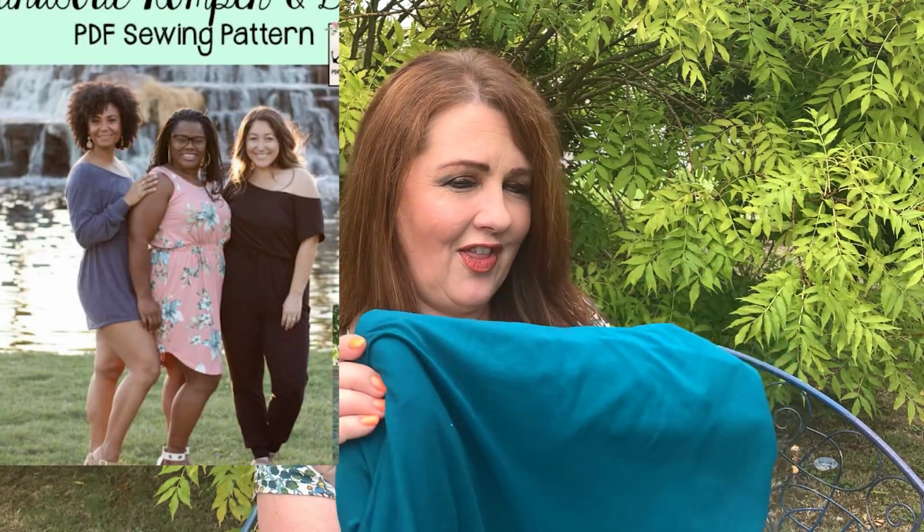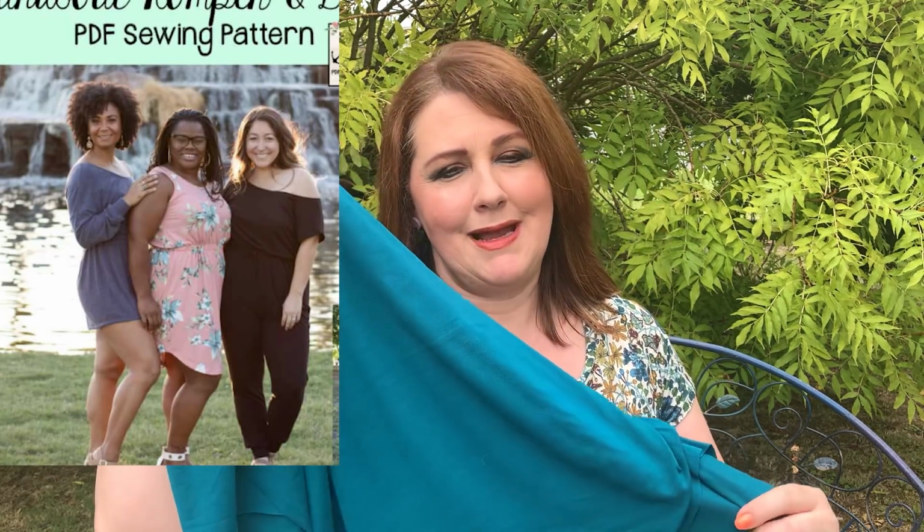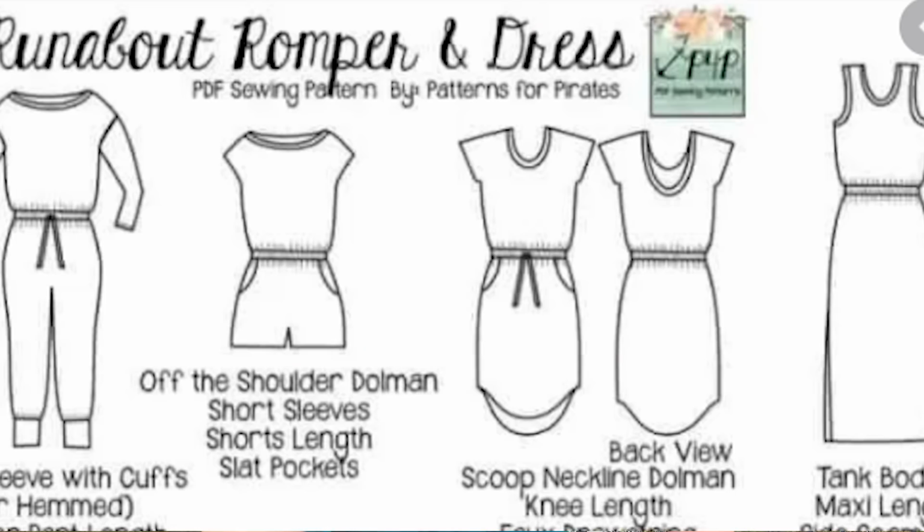So I was thinking a lovely little romper style jumpsuit would work really well. And I finally found the pattern I was after. It is the Runabout romper and also t-shirt dress from P4P, Patterns for Pirates. I think that would be stunning just as a tank style romper and maybe a 3/4 leg. I just think it would be a comfortable, perfect thing to wear right throughout those still warm days. And I will get a lot of wear out of that.